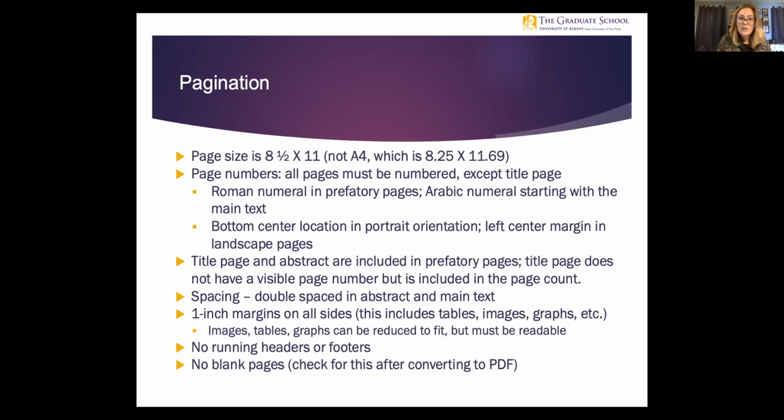We also require no running headers and footers and no blank pages at all. This may be an issue when you convert your document from Word to PDF. Regina is going to go over some tips and tricks about this, but we can't have blank pages in the document overall.